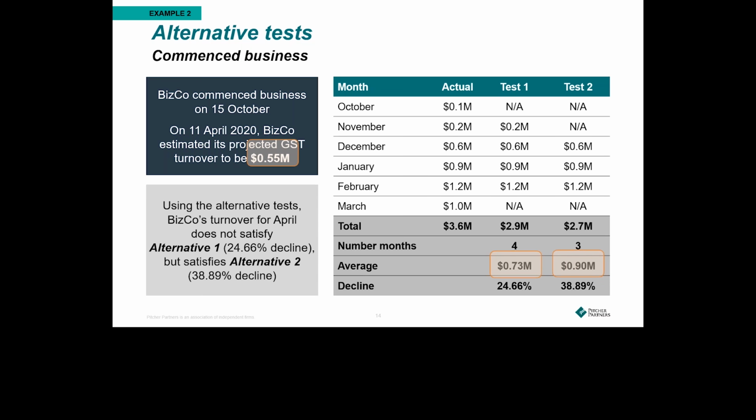Now, if I look at the second test, in that one, I'm allowed to pick the 3 months before March. So I look at December, January, and February, and that gives me 2.7 million. But it's over 3 months, so an average per month is 0.9 million or 900,000. In this case, when I look at the decline in turnover, I've had a 38.89% decline when I look at the 0.55 mil or 550,000 as compared to the 900,000. So when I compare April to the average of that quarter, I've had a 38.89% decline. And under the second alternative test, I would be entitled to the JobKeeper payment subsidy.